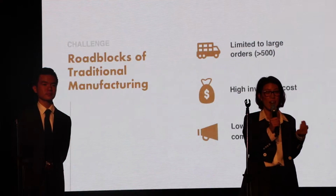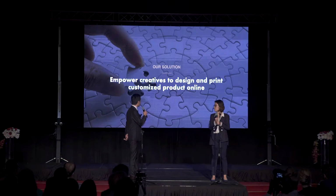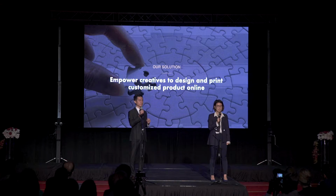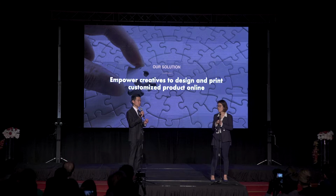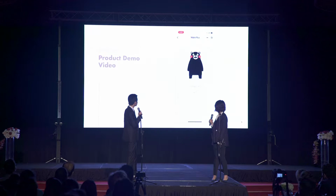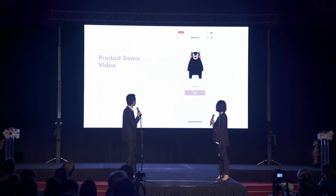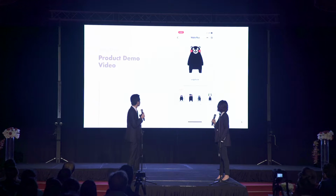So now it's time for a better opportunity. Well, at Makeup Plus, we are an easy-to-use platform that empowers creatives to design and print customized products online. Our solution is very simple. The designer can simply upload their design, give it a name, like AngelHack, and within one click, the designer can preview the demonstration of all the products printed with their own design.